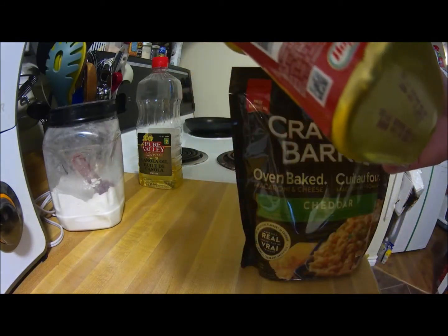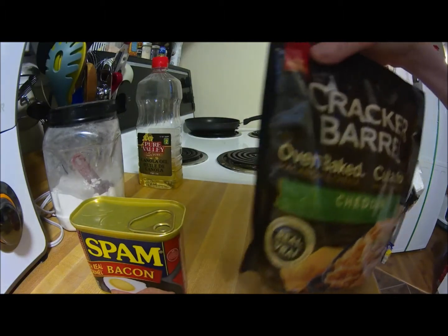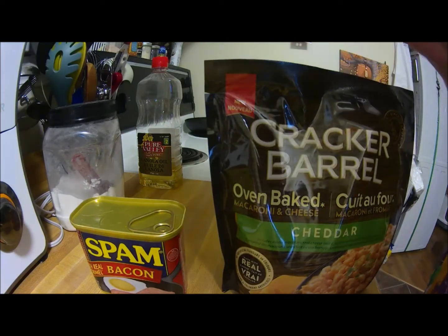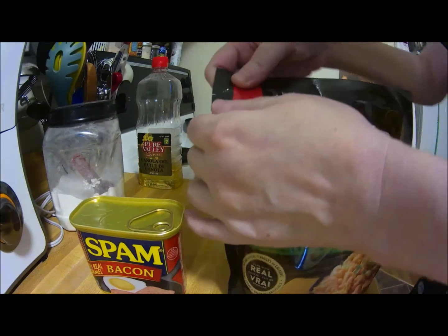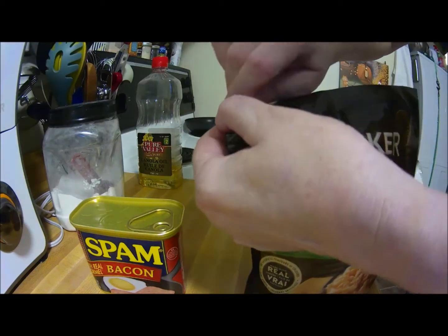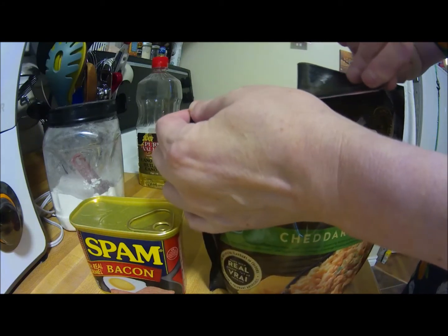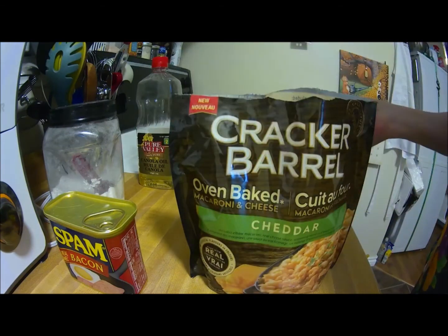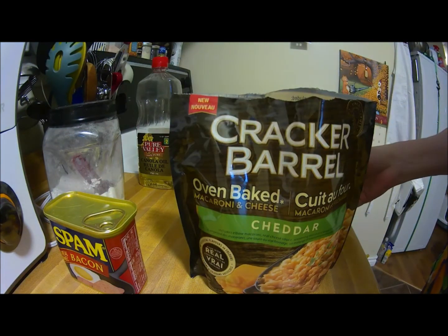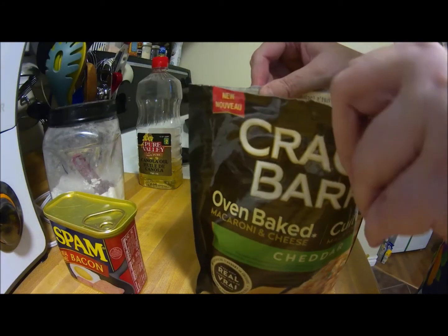Now, growing up, I grew up with homemade mac and cheese, and my mom would always add spam to it, which I loved, and it was great. Now, because of that, I've been spoiled rotten for mac and cheese, and I cannot and will not eat Kraft Dinner. It is disgusting to me. So I'm going to try this.